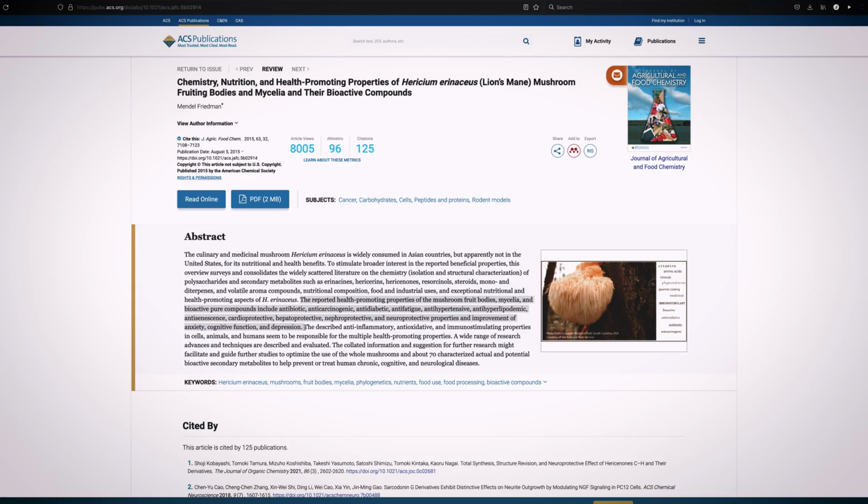Let's take a look now at some of the research on lion's mane. Look at this. The reported health-promoting properties of the mushroom fruit bodies, mycelia, and bioactive pure compounds include antibiotic, anti-carcinogenic, anti-diabetic, anti-fatigue, anti-hypertensive, anti-hyperlipidemic, that means takes cholesterol down, anti-senescence, that means senescence is when we decline as we age, so it helps us age better without declining, cardioprotective, hepatoprotective, liver protective, right? Nephroprotective, kidney protective, and neuroprotective properties, and improvement of anxiety, cognitive function, and depression. This thing is a powerhouse.